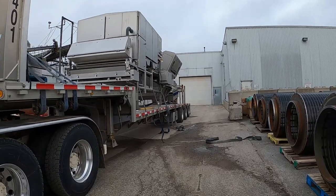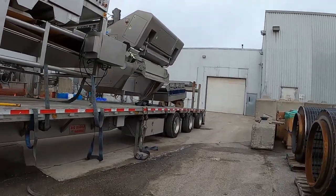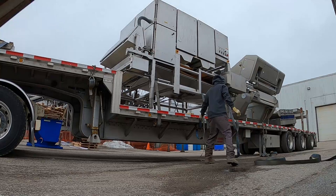Well, we got the trailer all loaded up. Now figuring out how to strap all this down. Kind of a random load for the very last thing I'll ever pull on this trailer, but I guess I'm always up for a challenge. Still haven't even got to anything back here yet.